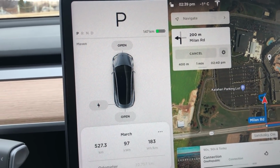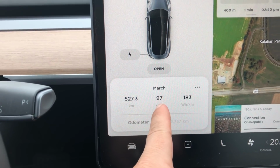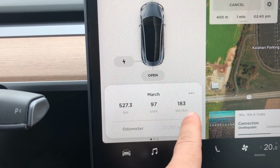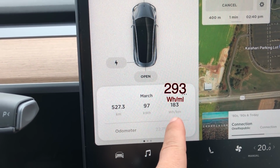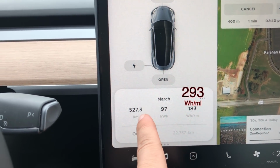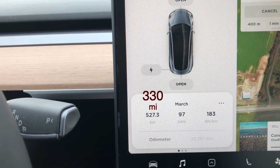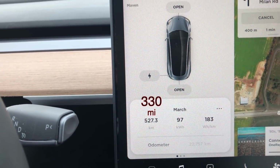Let's see what we did. Okay, so remember we started this March thing at the beginning. We used 97 kilowatt hours. Wow. Our consumption was 183 watt hours per kilometer. That's pretty good consumption. And a total of 527 kilometers. That's probably about 320 miles or so.